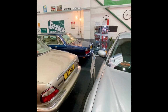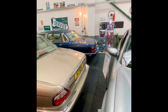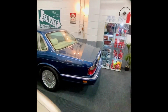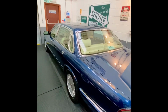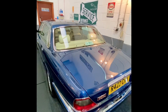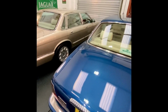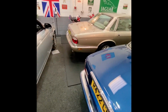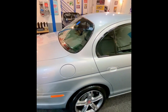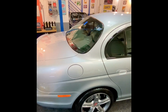And then the next stage is they'll go for an MOT. All these cars are prepared prior to coming in here. So generally speaking, an MOT, unless it's something daft on the day like a bulb blows or something like that, we expect these cars to go straight through their MOTs and then straight out to the customer. So it's a very, very quick turnaround from this stage when they're in here.